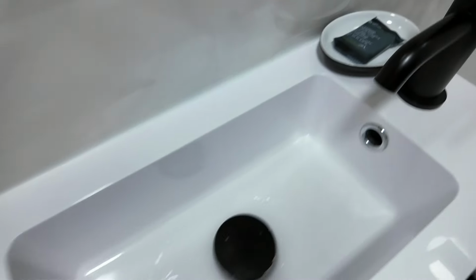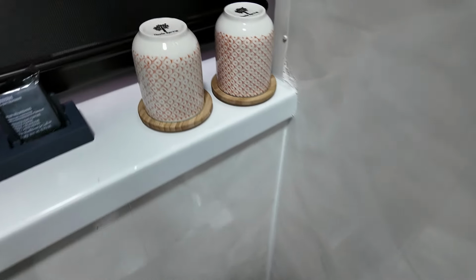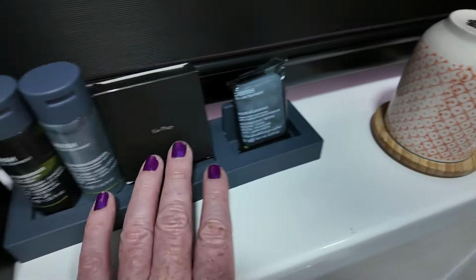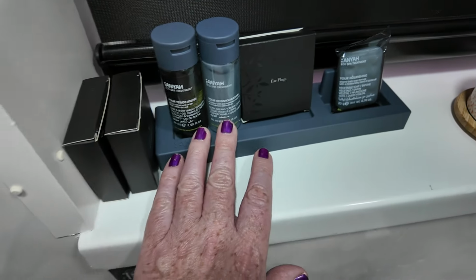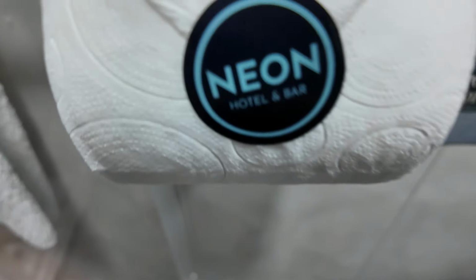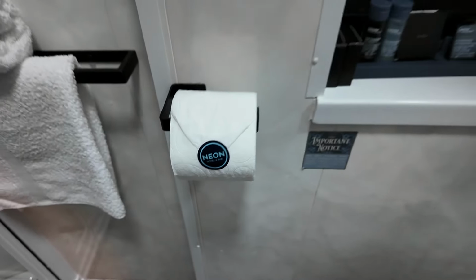Nice soap there, moving across. Look how clean it is, it's amazing. Got some really nice cups. Got some soap, earplugs, shampoos, body cream, all that sort of stuff. And check that out, love it. Nice little touch, woohoo. Happy days.